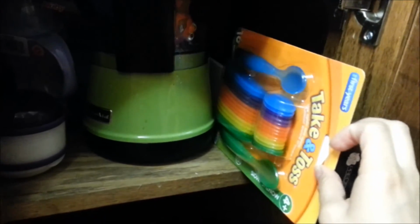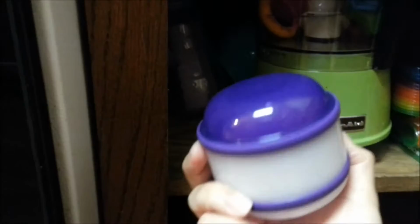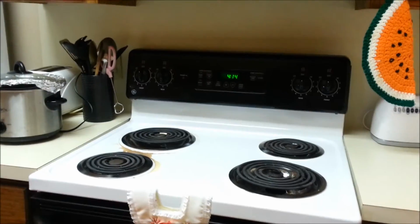I have random stuff. This is where you can put spices, and I'm not using it anymore, so I just put it down there. This is just some little spoons for Ellie. This is a baby food processor, and then I have a new bottle for her, and this is where I can store her baby food. So yeah. Then here's my stove.